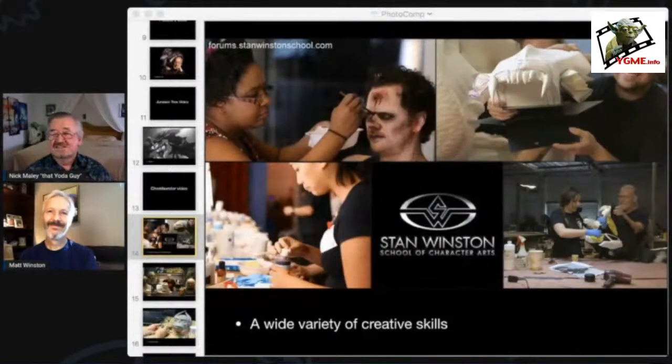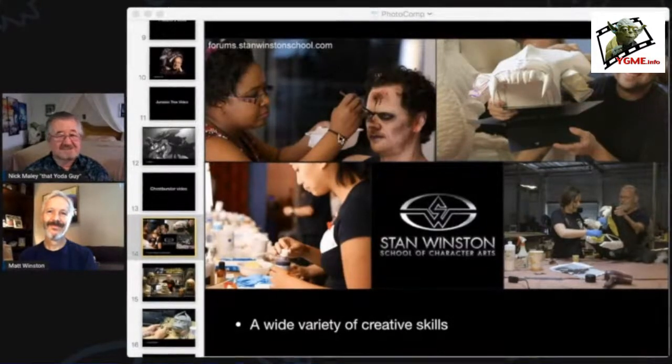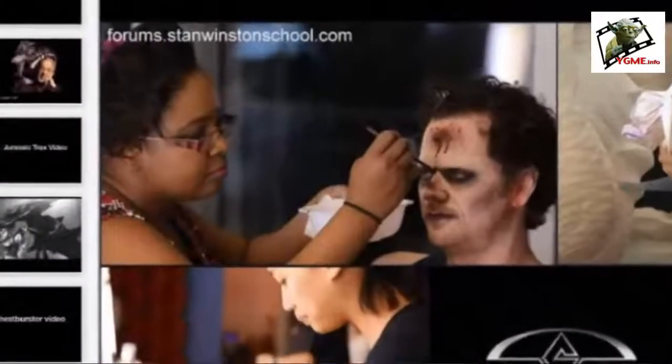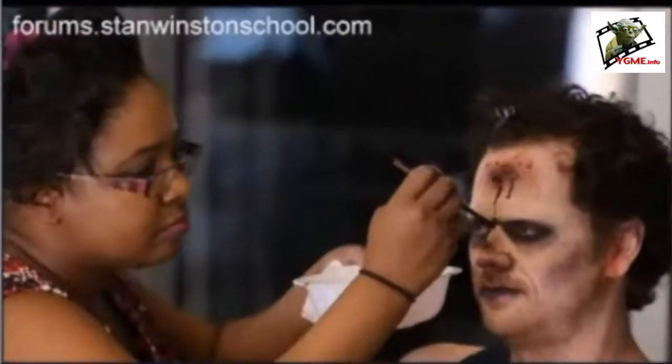Of course, I'm pointing with my little cursor here. There's prosthetics. There's building stuff with foam. Don't overlook the fact that Yoda, who was the world's first animatronic superstar, his body was just fabricated out of sheep foam.